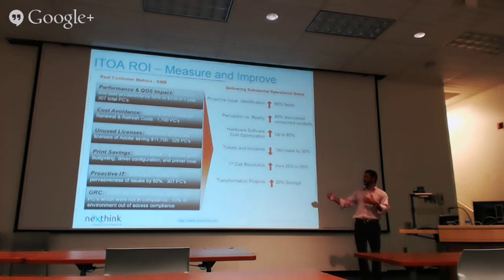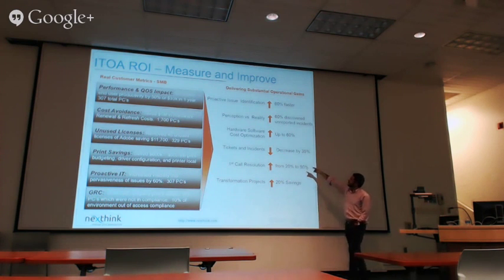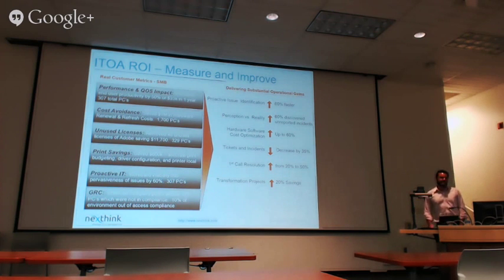And we start talking about moving to proactive, and about seeing certain types of return. That's what we're talking about in this space. Tickets and incidents have been decreasing by about 35% in organizations around the size here. For transformation projects, having the right information to actually run a transformation or migration project, we're seeing 20% savings. I won't go deep into that unless someone asks.